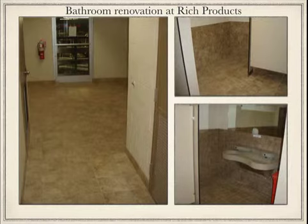It was the bathroom renovation for Rich Products. The bathroom hadn't been renovated since it was originally built in 1977. We went in and tore out all the old tile, all the old fixtures, all the old bathroom partitions, and spec'd the new tile and the colors, along with the sinks, just like you see at the restrooms on the interstate. We installed those for them.